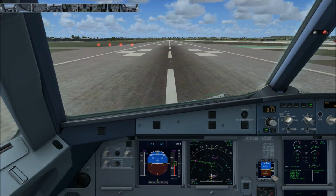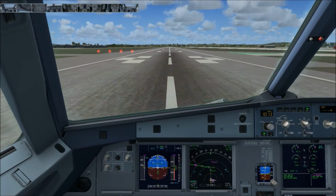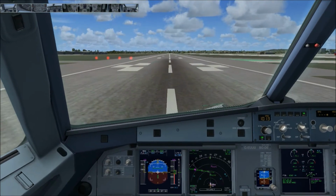On this part, we're just lined up on the runway, obviously at Gatwick, and we're ready to take off and hopefully land in Jersey. So let's go ahead and take off. So I'll increase the throttle 2 clicks. Okay, let's go. Take off.